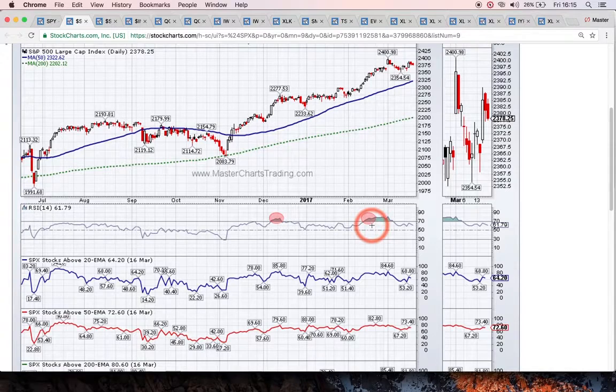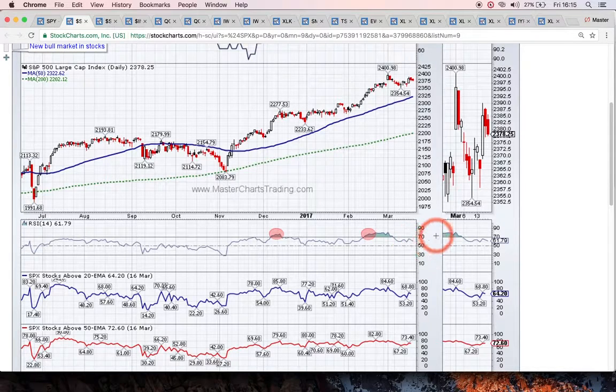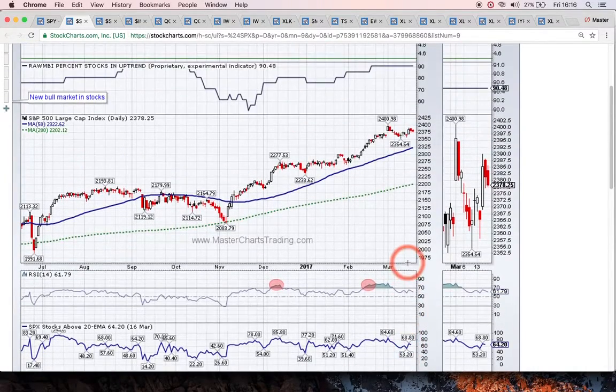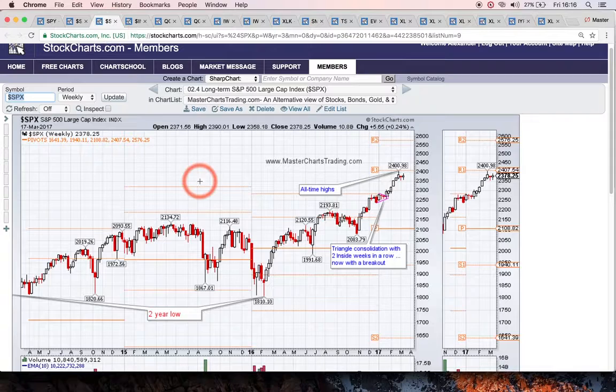As far as regular momentum indicators, here's RSI. It was overbought here in February, and now we pulled back from overbought territory in March. Overbought just means it's very strong, and it means that there was a lot of buying present. So right now it's not even overbought, so maybe investors who were feeling left behind will jump in and continue buying. Long-term percentage of stocks above the 200-day exponential moving average and the bullish percent index are firmly bullish, I think. 70s, 80s. So I don't think there's anything remotely bearish about stocks right now, especially about the major indices.